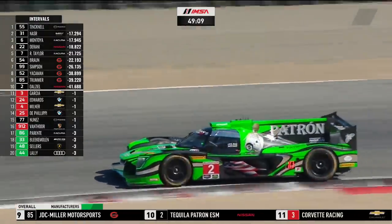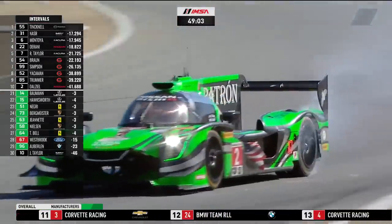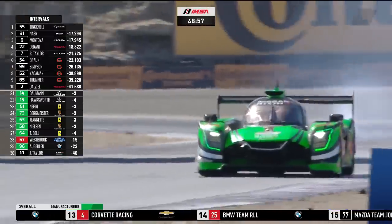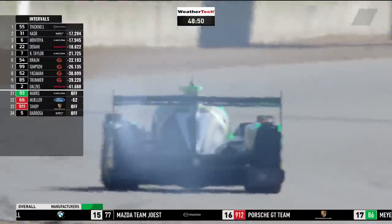He's got some... That might be tyre, actually. That might be tyre. There might be bodywork pushed onto that. Although, having said that, it's when he accelerates. No, it's suspension. It's suspension and bodywork rubbing. Oh, Ryan Diehl, how unlucky.